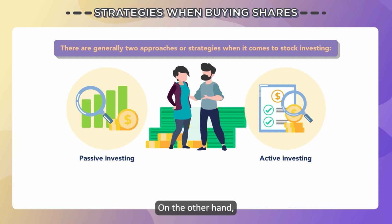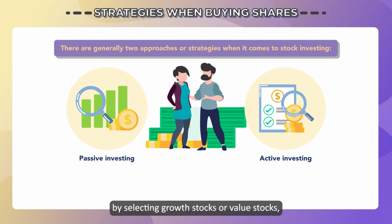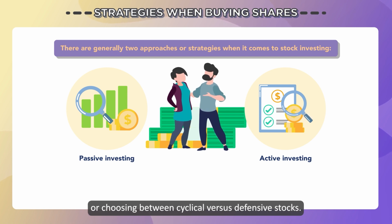the index that represents the market or sector that you wish to be invested in. On the other hand, active investing involves a more hands-on approach. You believe that you can outperform the market by selecting growth stocks or value stocks, or choosing between cyclical versus defensive stocks.